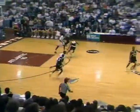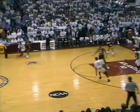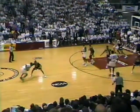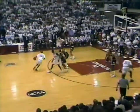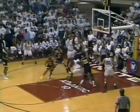You can see that they've each had the same number of shots. Massachusetts has shot the ball much better than the visitors from Morgantown. West Virginia's found a little bit of rhythm in this second half, but again, Massachusetts is playing so well, there's just no way to cut into the lead. They cut it warm by playing very well.